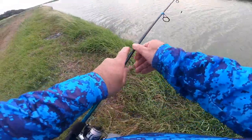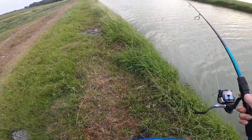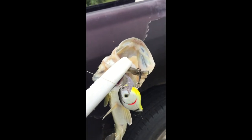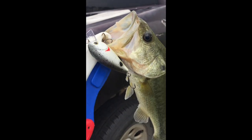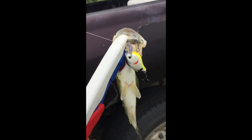First bass of the day, 7:39 Central Time, Texas time. I can handle that. There we go. I didn't have my GoPro, but there you go. The yellow belly. One more time. Nice little bass. Nice little bass right there. Number two for the day with the old yellow belly. There you go. Nice one.